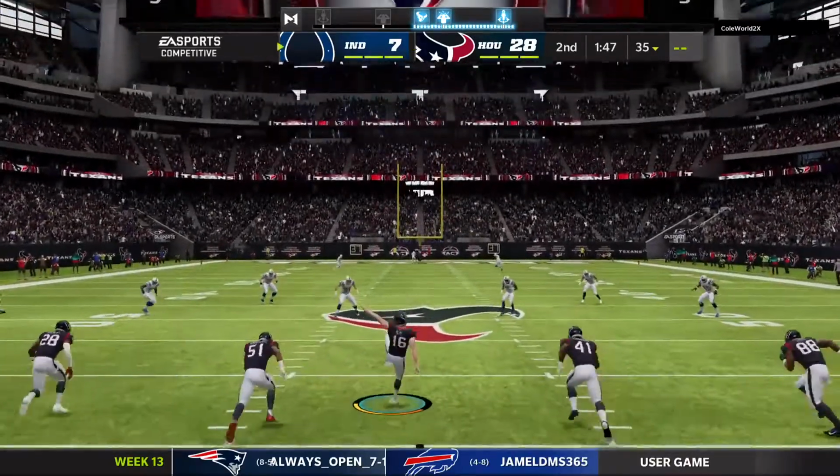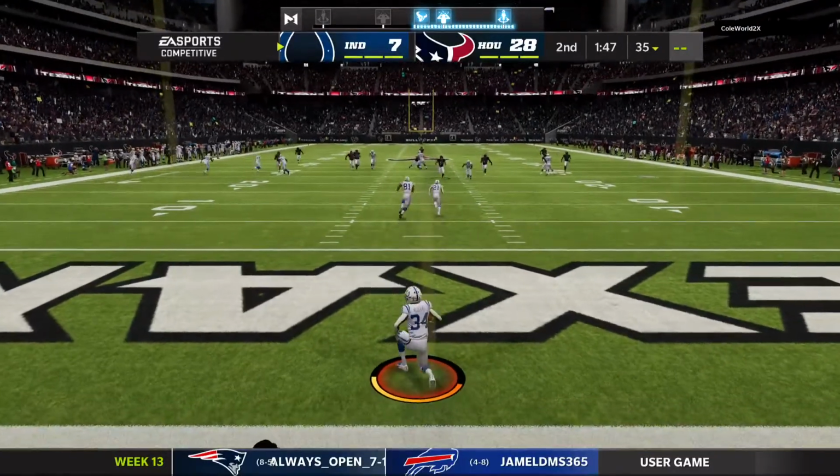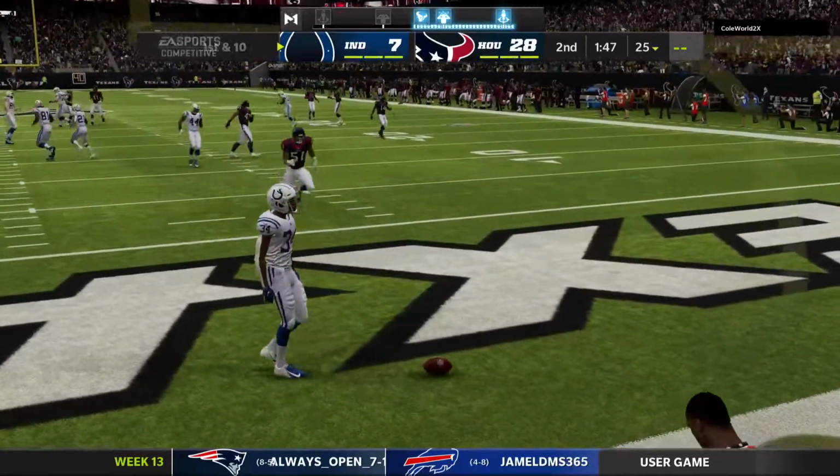Joey Sly now to kick off after the touchdown. Bringing it out of his end zone, Isaiah Rodgers.